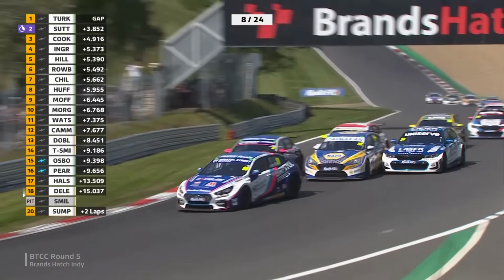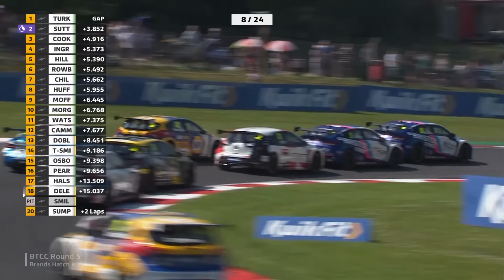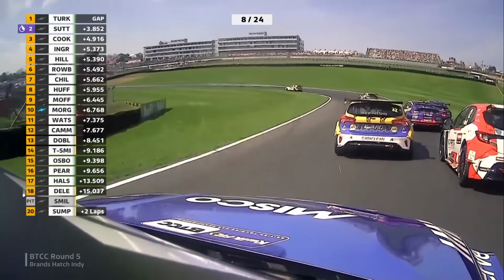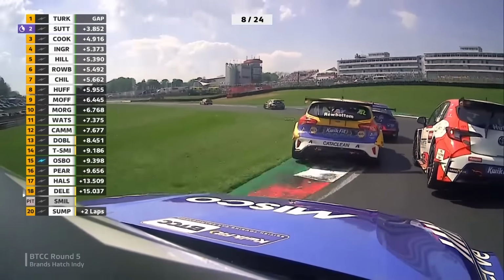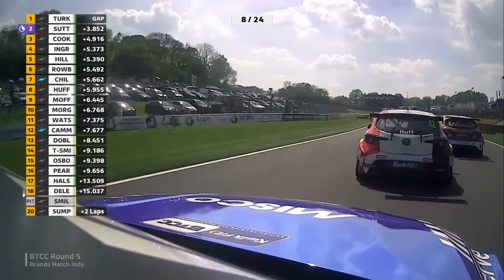Got Rowbottom on the inside line as well, and Rob Huff as well in the mix. Huff goes up the inside of both of them. He's cleared the BMW. He's alongside the Napa Ford as they drop downhill. Rowbottom on the inside, Rob Huff on the outside. Ford just ahead. All of this now putting Huff on the fringes of the top six.